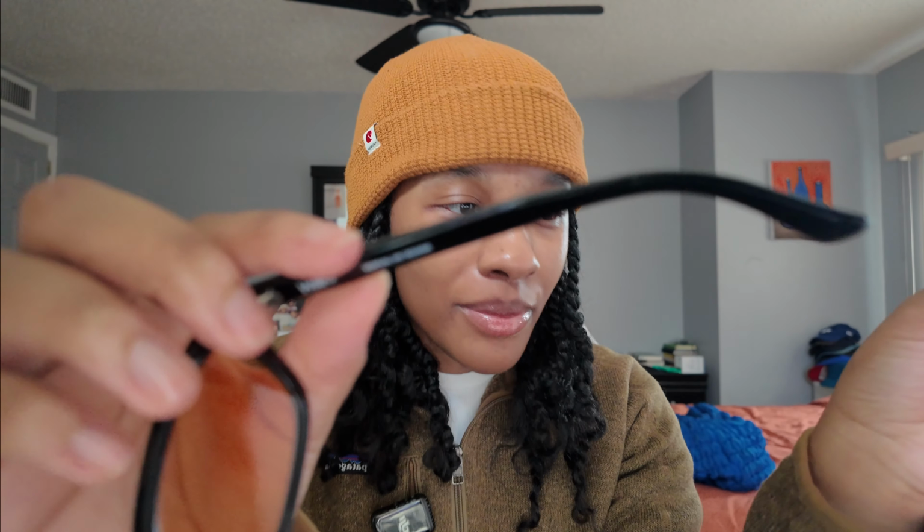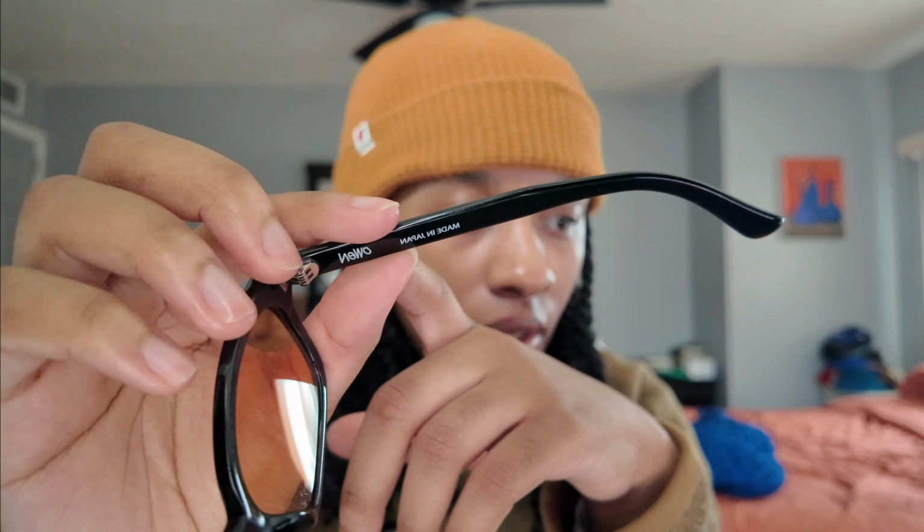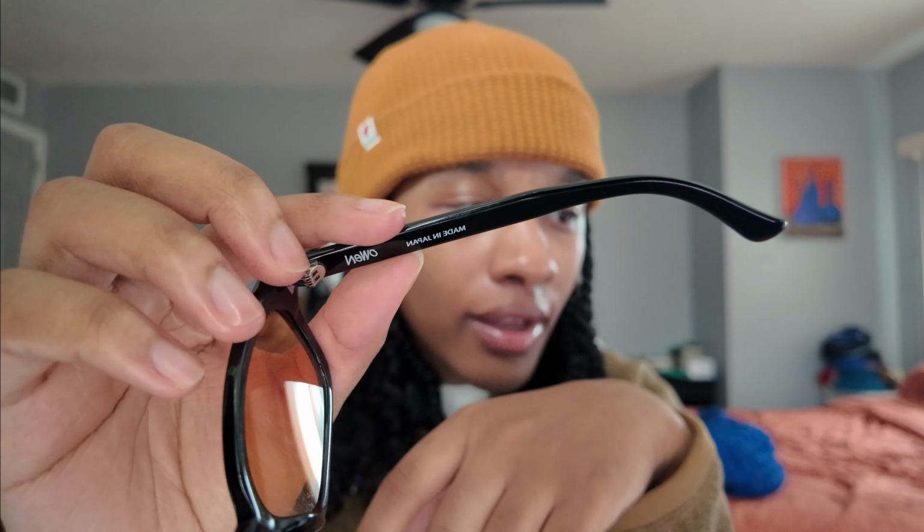These are still my fave. They look so nice and they go so well with everything. And they were made in Japan. There it is. It has the model name and where it's from. And I'm not trying to be biased or anything, but once I see made in Japan, yeah, it's still plastic though, but it's plastic in Japan.